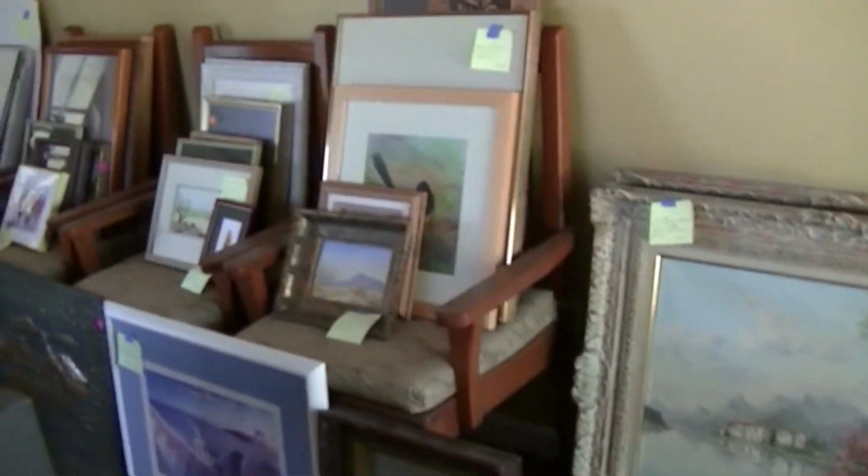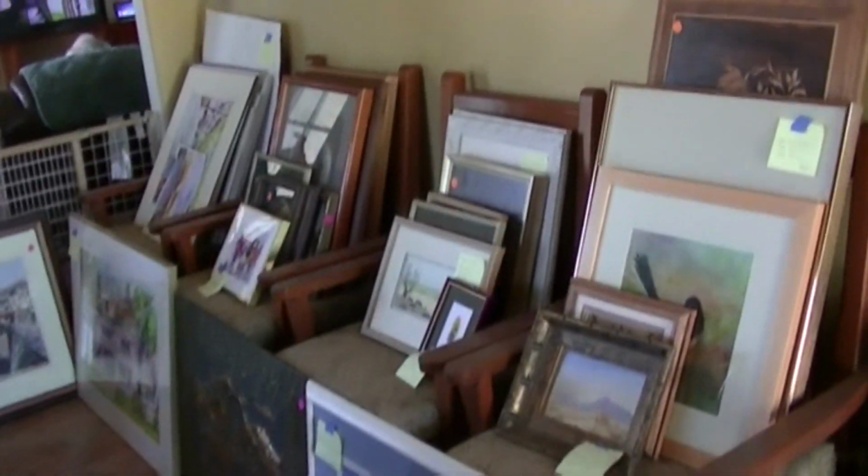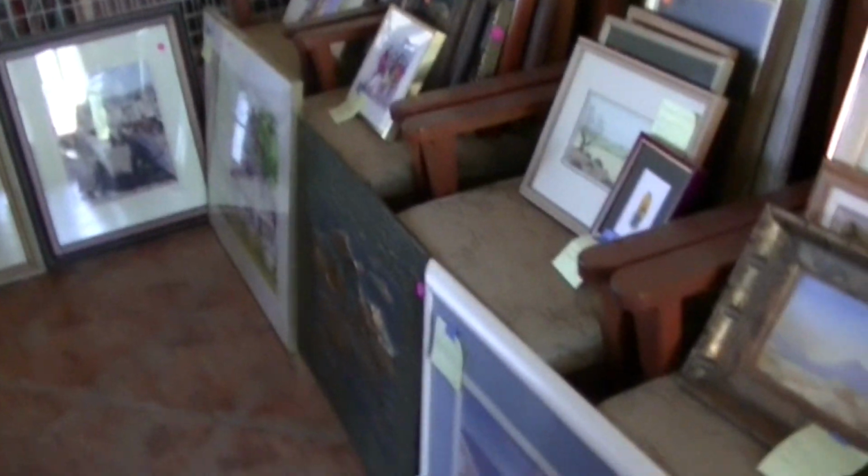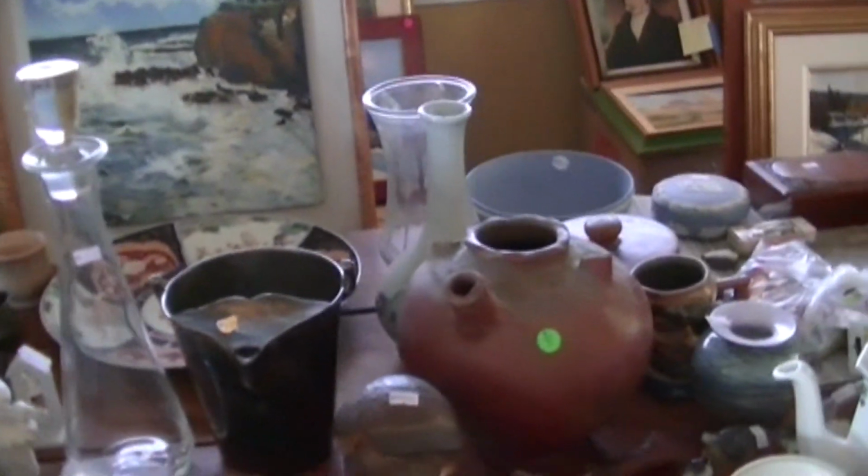Probably 100 pieces of fine art. Most is original watercolors and paintings, but there are some prints. We have Waterford marquee.